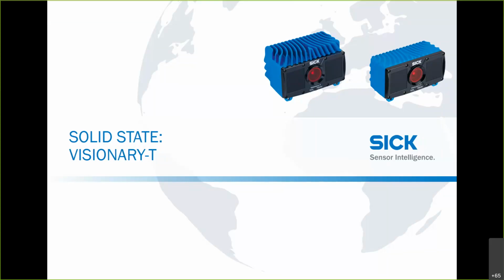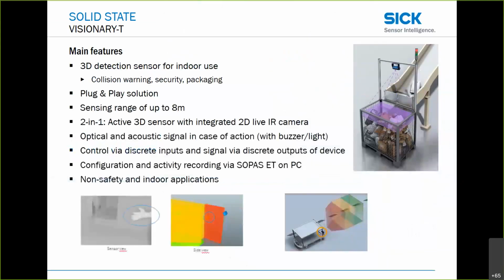But we're still also working on solid state because obviously it's got its own benefits as well. So Visionary T is what we currently have for solid state LIDAR. It's got some really great applications that you can solve that haven't been able to be solved with any other devices. What the Visionary T does a little bit differently is that instead of having a single plane or even multiple planes, it has basically a camera view of everything that it looks at.